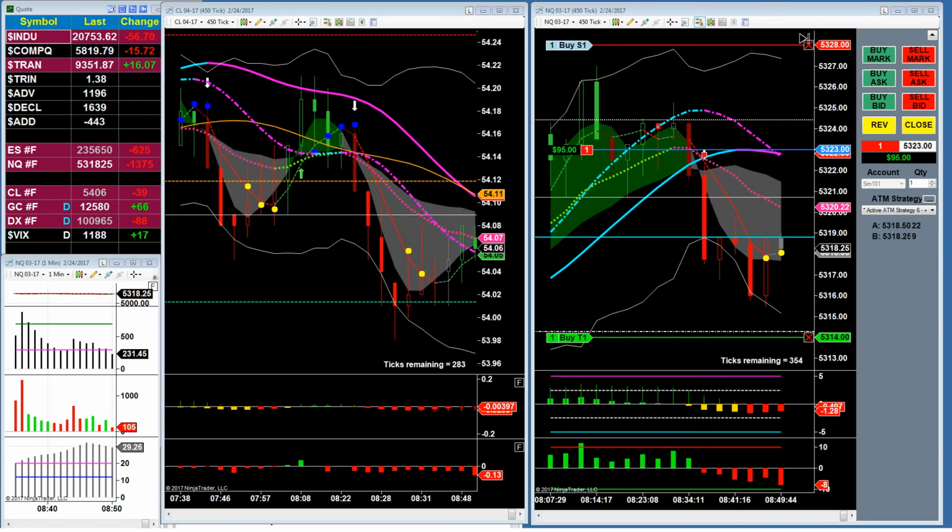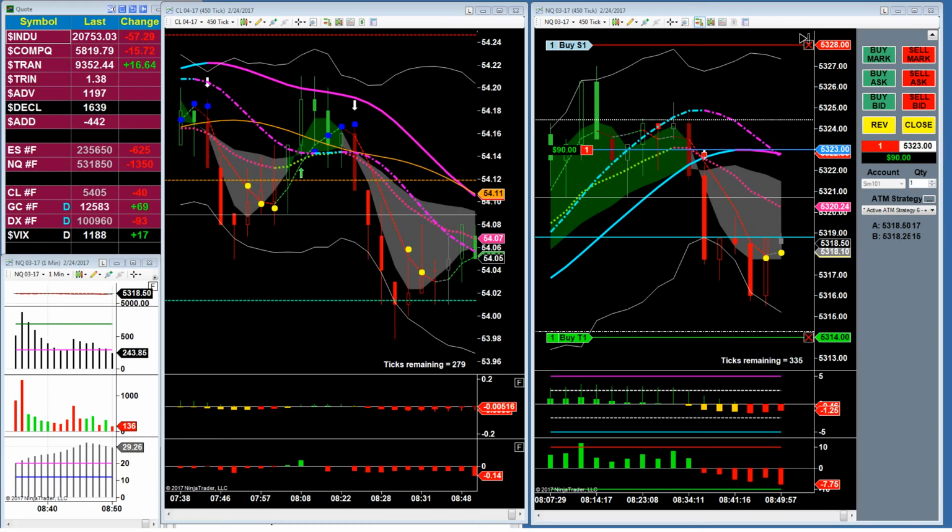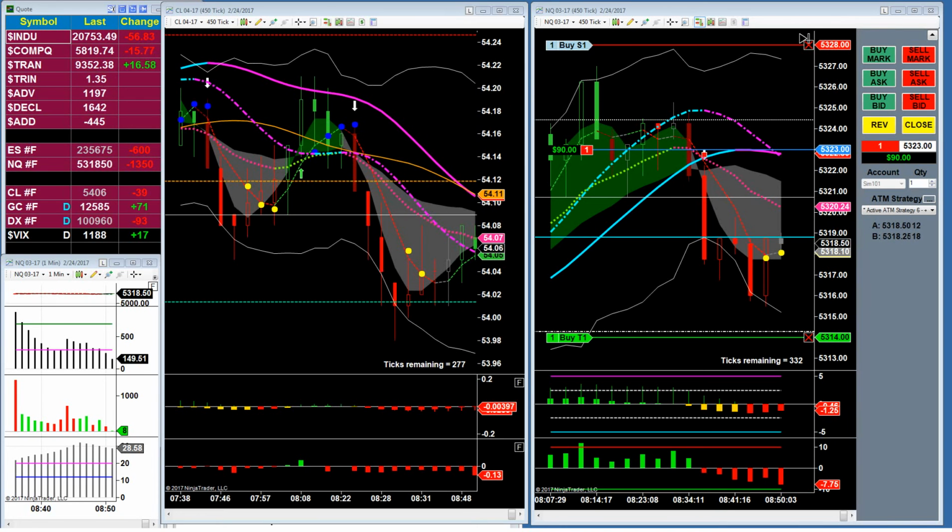Didn't hit our target of 14. Didn't even get them to break. We got 1550 on the low. We didn't get them to break 15, which is what I was expecting, that they would make a hard dive down there. They just kind of dribbled down to 1550 and stalled. And now we got a little rebound here, which is a big whatever. Let's see if we can get them cooking back under 1650 again.